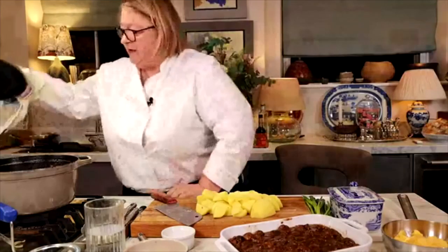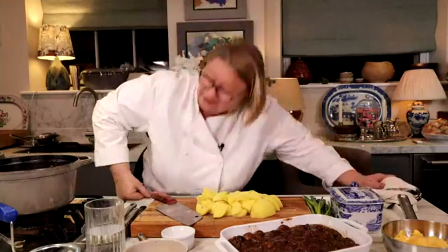Let's see if it's boiling now. Yeah, it's beginning to boil. It's taken an awful long time. So that's it.